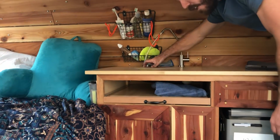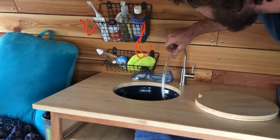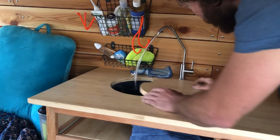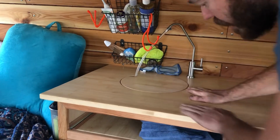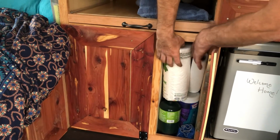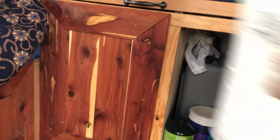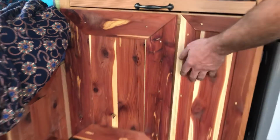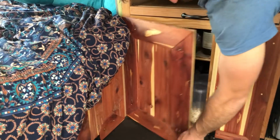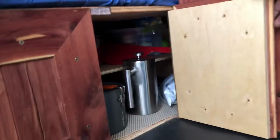So then this is the sink. Little hideaway sink. Tap. Linked into a water pump. The water tank is in behind there. Water jug. The jug, you can pull it out and take it to a tap to fill it up. Food storage. Food cupboard. Same as that one. Another food cupboard. Dishes.